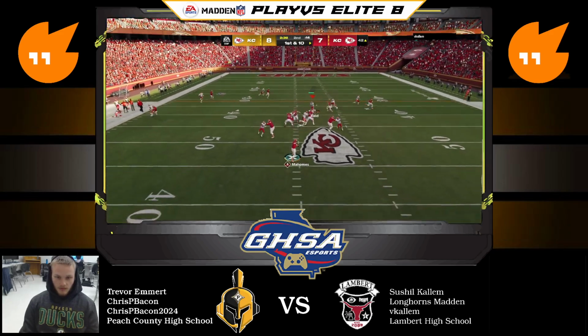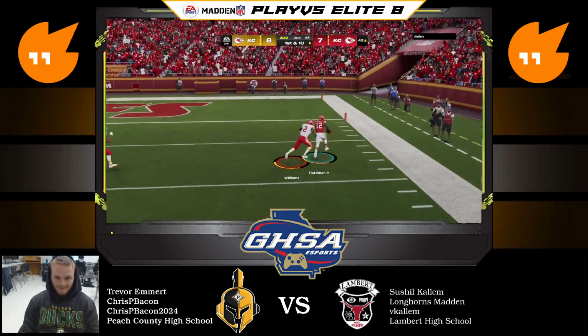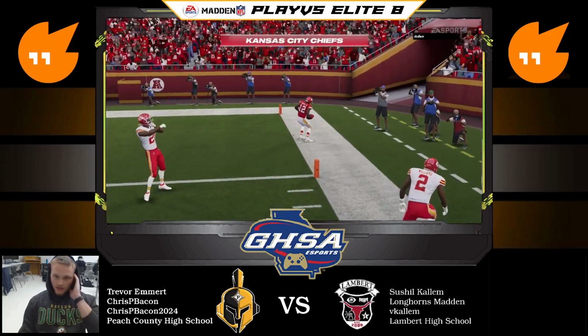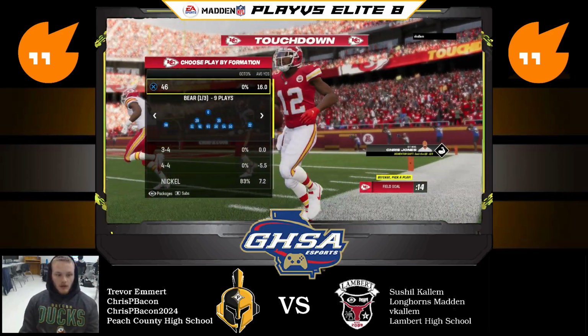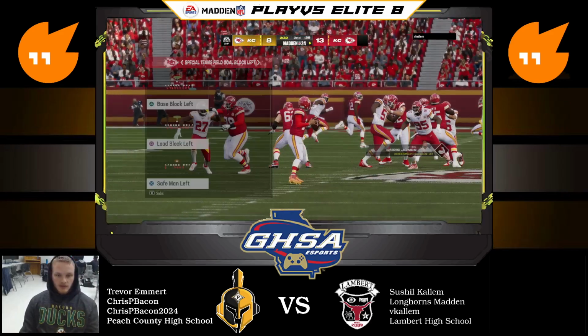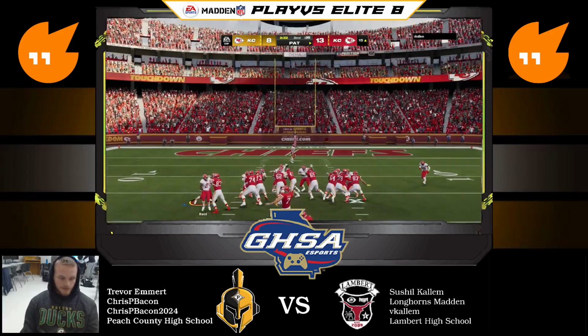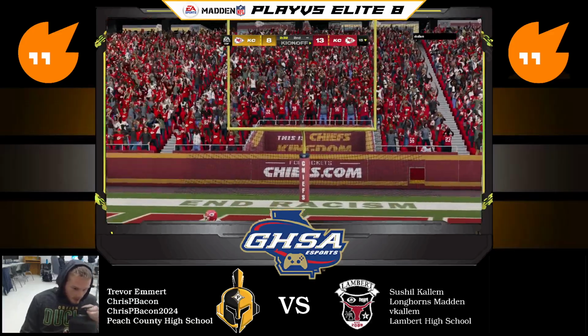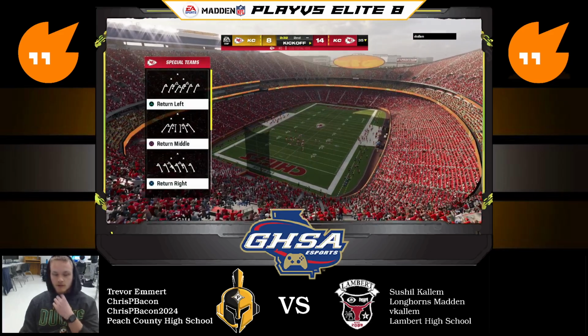Mahomes now on first down. Locates Hardman for another catch, and all the way in for a Kansas City touchdown. Mecole Hardman, 42 yards. And the Chiefs have retaken the lead. Extra point by Butker is on target, and that makes this a 14-8 ball game.